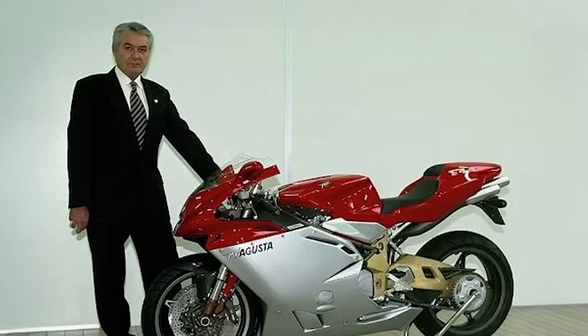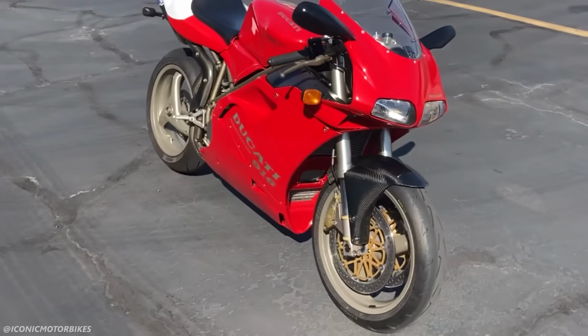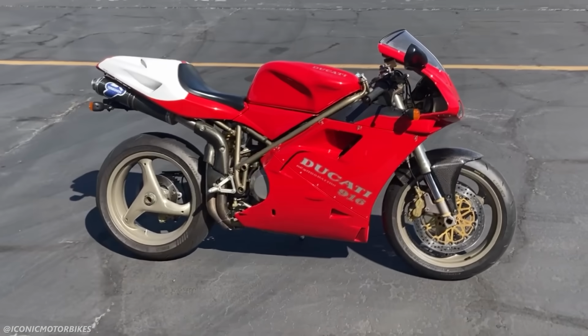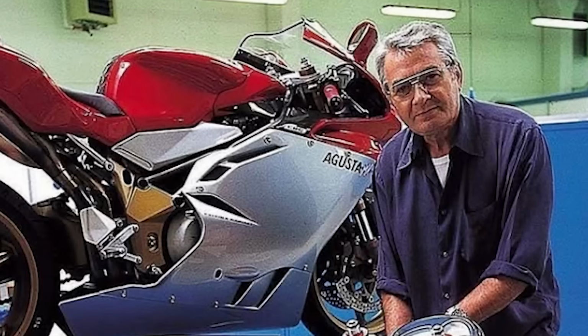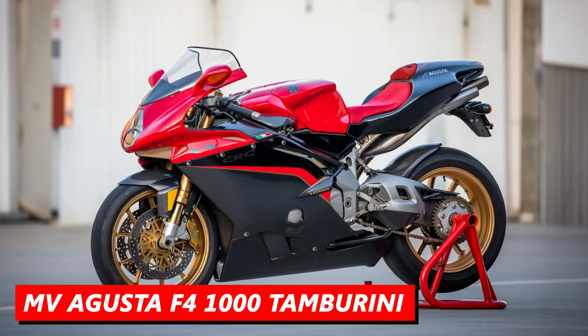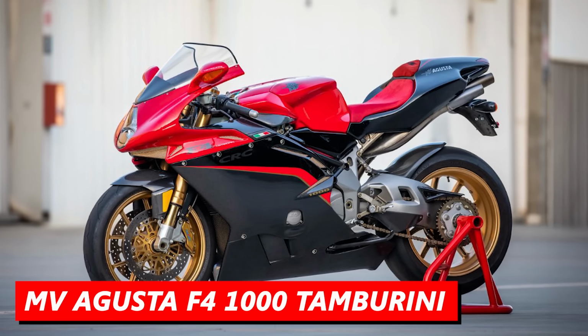Tamburini might have the highest body count of any motorcycle designer in history. He's been able to arouse more men than even your mom just solely from his motorcycle designs. He's the mastermind behind the Ducati 916, the Bimota SB2, and the MV Agusta F4. And for the next bike on our list today, we have the F4 1000 Tamburini, the limited edition superbike named after the design chief himself.